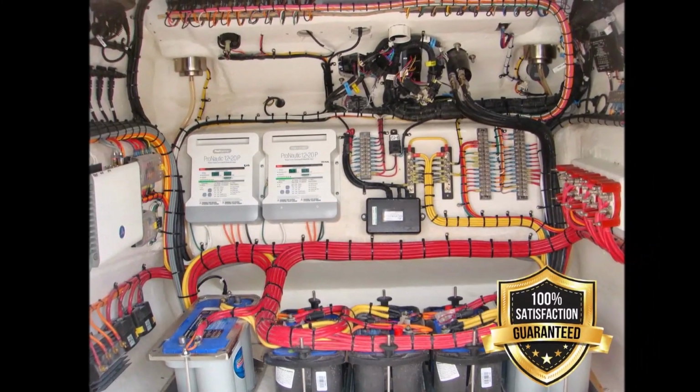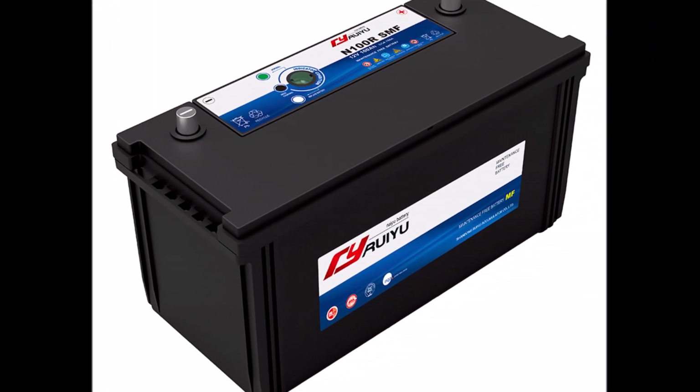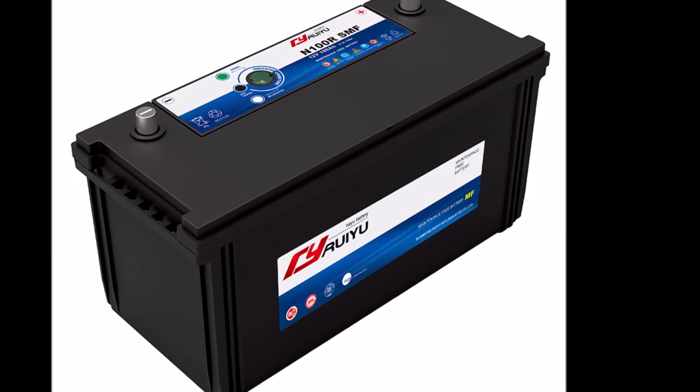The best information I was able to come up with for power consumption was that it will kill a 100 amp battery in about 8 hours. So using simple math, it means it draws about 12.5 amps per hour. That's a lot if you're not connected to shore power.